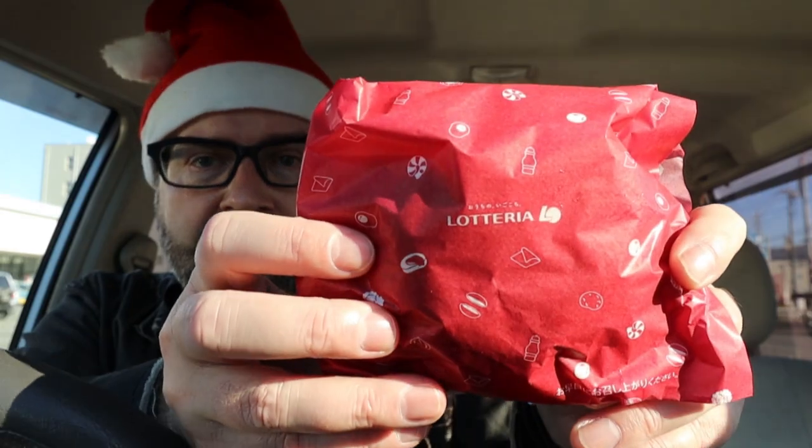What they're offering for Christmas at Lotteria is basically a bucket of chicken nugget things, nothing too exciting. McDonald's also, you can get 30 chicken McNuggets with their seasonal sauces. I think it's like 800 yen or something like that. It's pretty cheap.